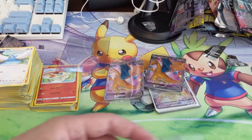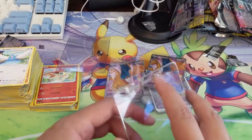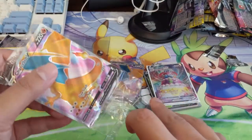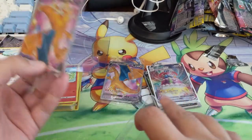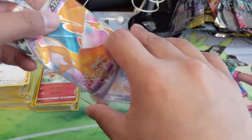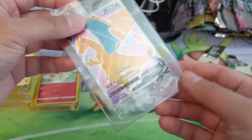Alright, just real quick, I kind of mentioned card savers, and actually, someone, shout out to EMC, asked this on the Discord channel. My suggestion would be, and I can absolutely send this to people that get breaks, in this fashion, this is how I would recommend storing it. So you put it in one of these card savers. This is the card saver that they recommend you use for PSA submissions.